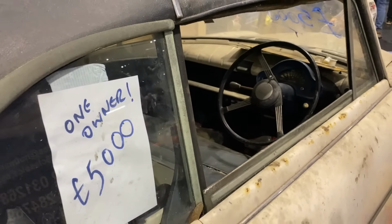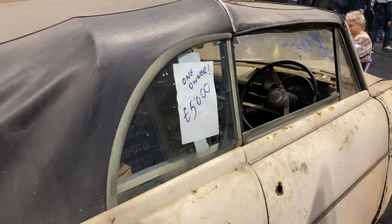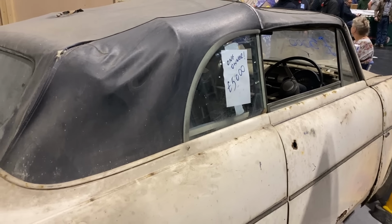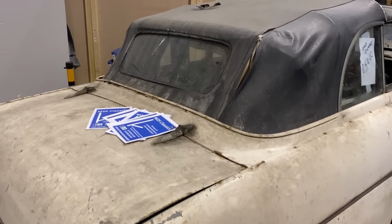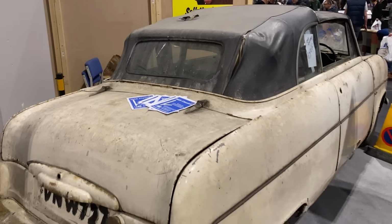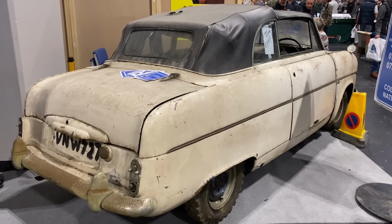So £5,000 will get you this one owner from new. I think car body's converted, console convertible. Well, certainly an interesting winter project for somebody, isn't it? Wow, one owner, eh?